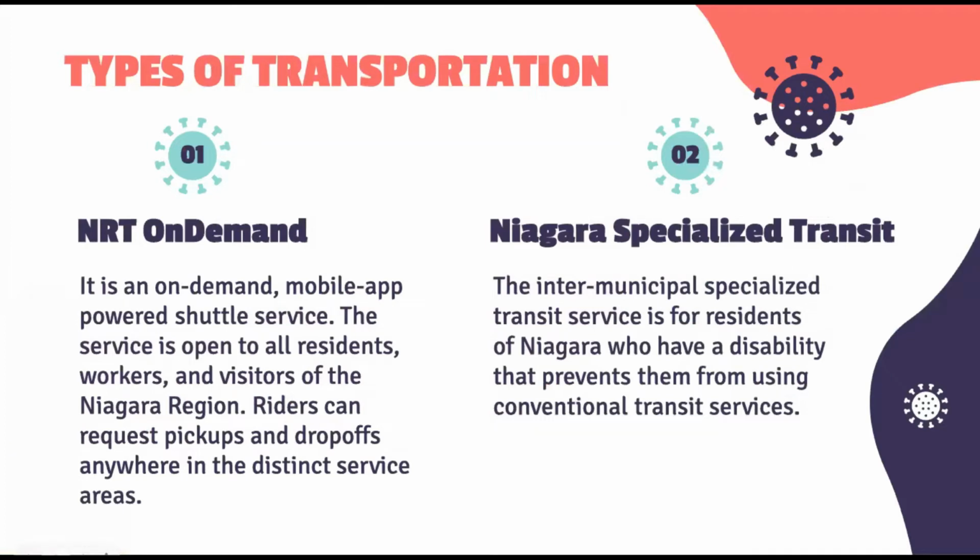So, like I mentioned, here are the two types of transportation that we will be going over. The first one on the left side is the NRT On Demand. It is an on demand mobile app powered shuttle service. The service is open to all residents, workers, and even visitors of the Niagara region. Riders can request specific pickups and drop offs anywhere in the distinct service areas.